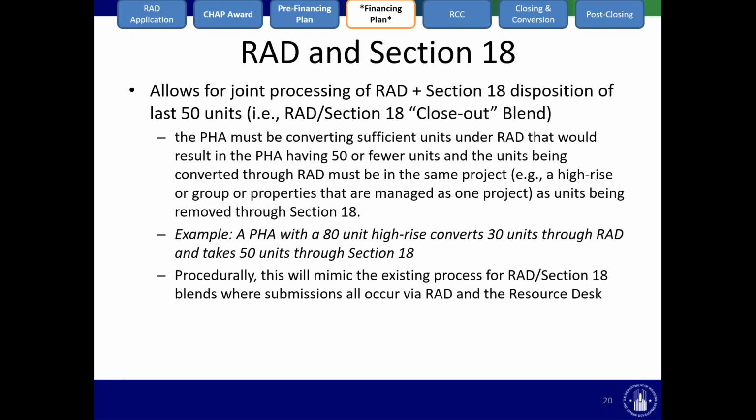So as an example, a PHA with an 80-unit high-rise could convert 30 units through RAD and take the other 50 units through Section 18 and go through a single process. They'd be working through us, and we would be coordinating and sharing files with PIH's Special Application Center to make sure that both RAD and Section 18 requirements are satisfied. But PHAs would have a single point of contact for processing these transactions.